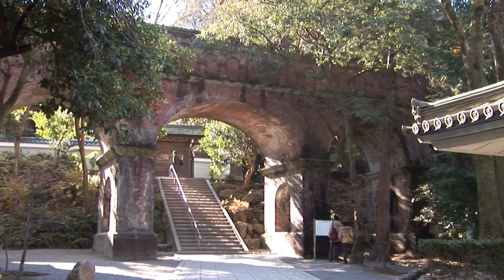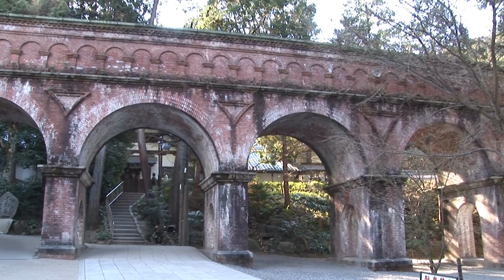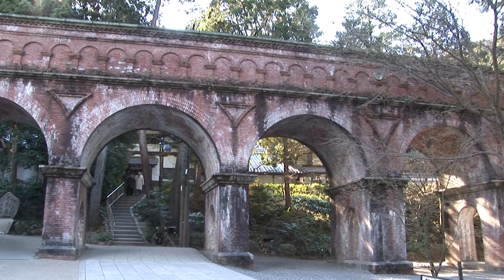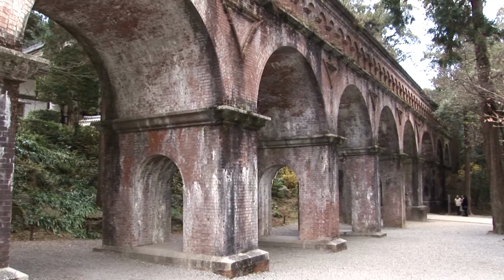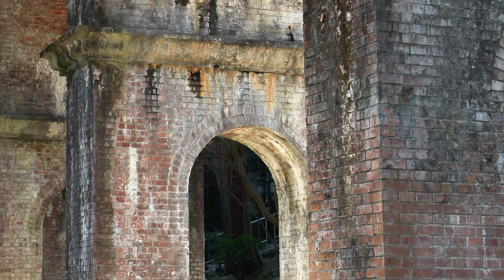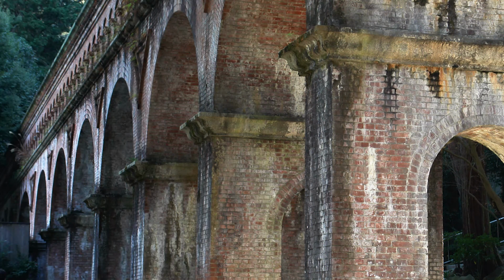Of course, there's no connection to Rome. This is a Japanese aqueduct. They were experts at irrigation of the rice terraces and funneling water from one area to another. And even though this aqueduct is not ancient, it has a historic character with the brick construction and graceful arches that makes it blend in beautifully with the temple grounds.